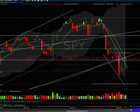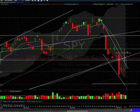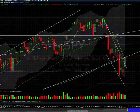But to me, it looks like it's going to consolidate, and I'm going to look for a bearish pattern into these two moving averages and then look for a short. That's what I'm going to look for. I think it's not going to be that simple. I think it's probably going to be a bigger pattern that develops here ultimately, but we'll see how it behaves right here.